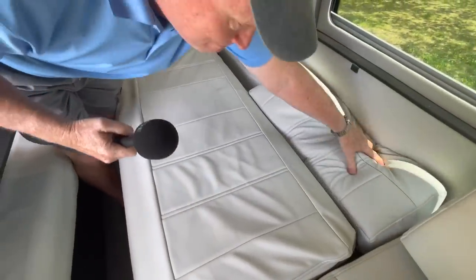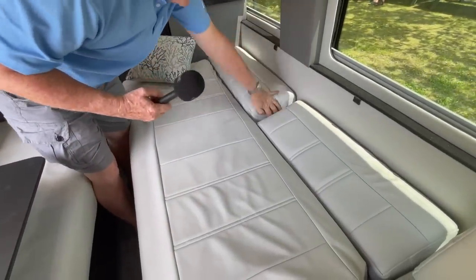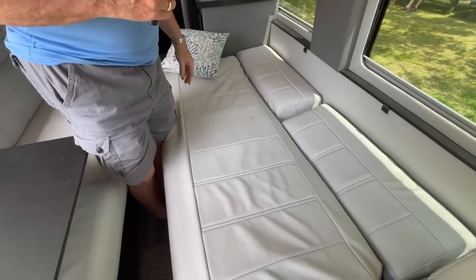By the way, that was really quiet. It's pretty amazing and really fast. And that's it. Bed is made. Wow, that's really simple, huh?